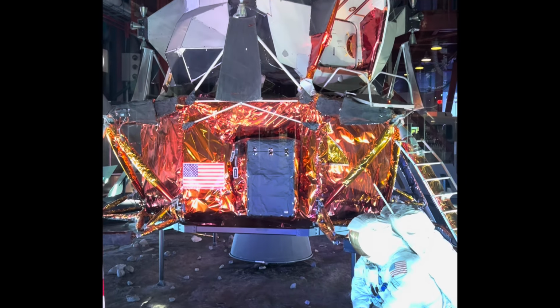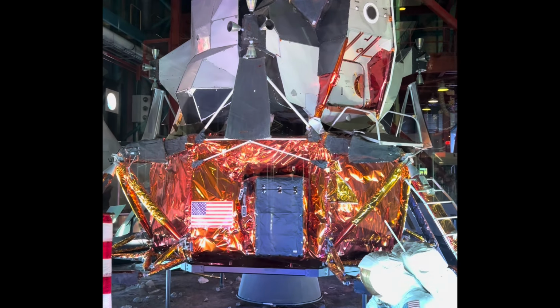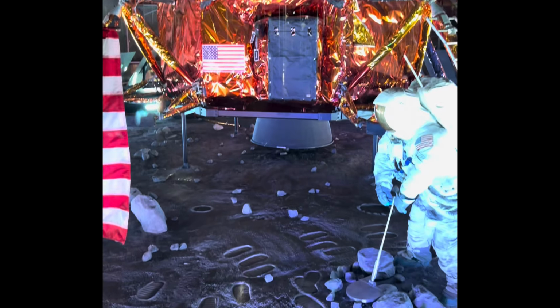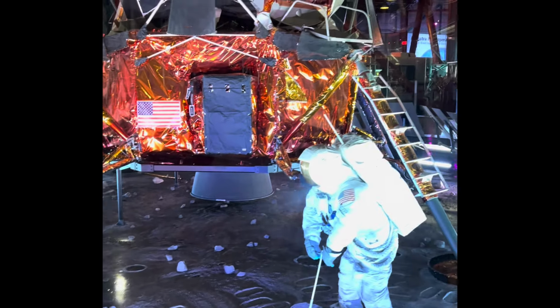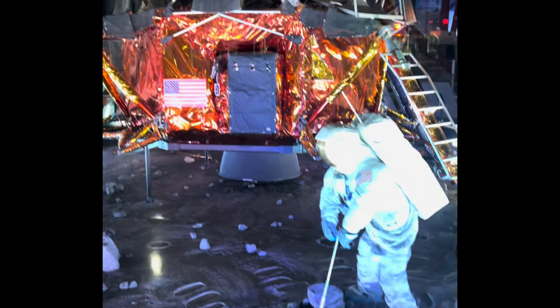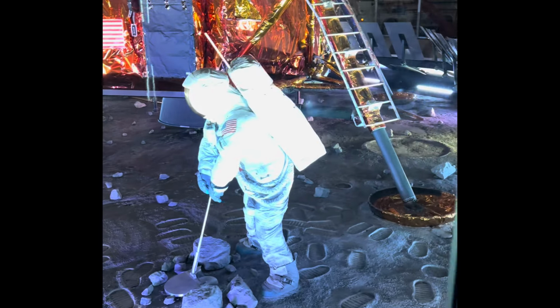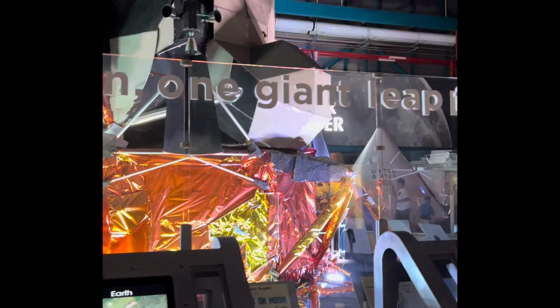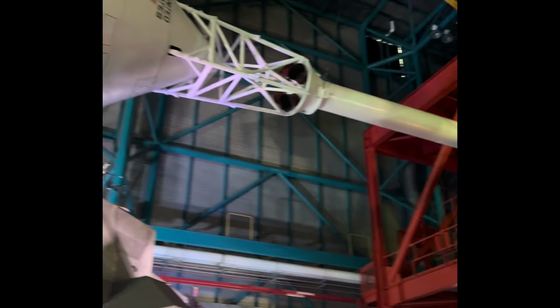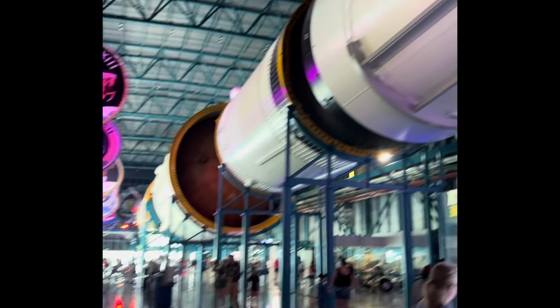I guess it could be a real moon rock. Maybe. Can we touch them? There's a mock-up of when they landed. Look, let's go have a look around. I can see the moon rock that you can actually touch. We'll go see that in a second. And there's your final bit. Yes, you can touch it. Mommy, so we can touch it. Oh, you can touch it.